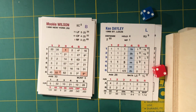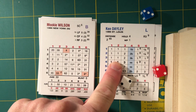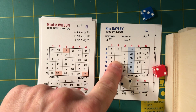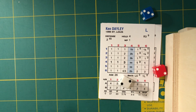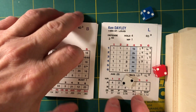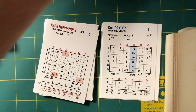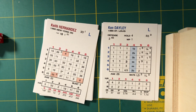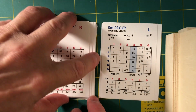Pitch from Daly to Wilson. Heap at first. 2-2 is an 11, plus 3 is a 12 in column 2. And that's a base hit to left field. Heap moves up to second base, not getting too adventurous, and Mookie stops at first. Now it's Backman. Whitey leaves Daly out there, so we're going to see another pinch hitter. It's going to be Tim Teufel. Keith Hernandez on deck, then Carter.